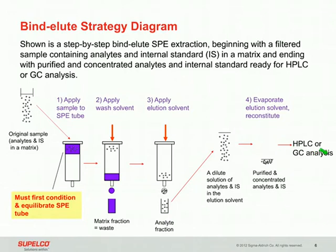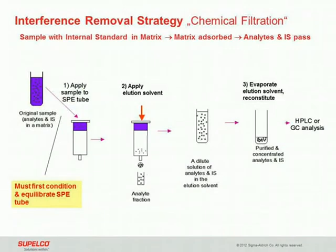Another strategy is the interference removal strategy. You can call it chemical filtration. Again, the sample is applied to the tube, but in this case, the matrix remains bound to the SPE sorbent, and the analytes just pass through. So, again, the analytes are pre-concentrated prior to the HPLC or GC analysis. For this type of strategy, one needs to take care of what kind of SPE sorbent to use, so that it removes the matrix components and doesn't bind the analytes.